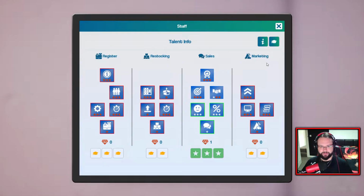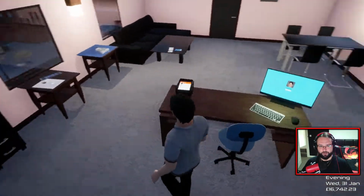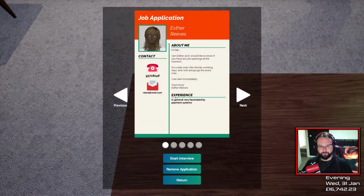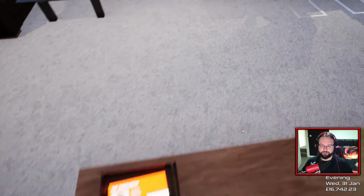And we've got some skill points all up in here. Sales speed. Yes, please. Bonnie absolutely smashed that day. Well, you're off today as well, so that works out well. Any more applications? In general, very fascinated by payment systems. Esther, let's have a look.